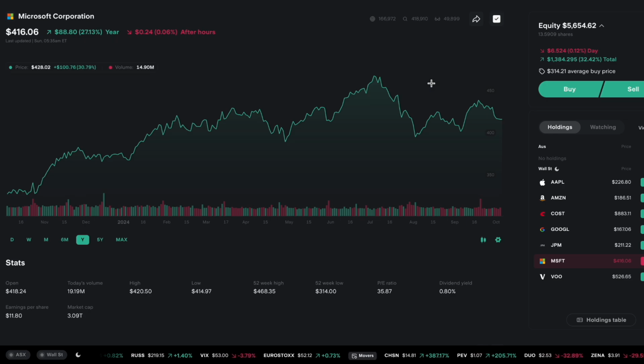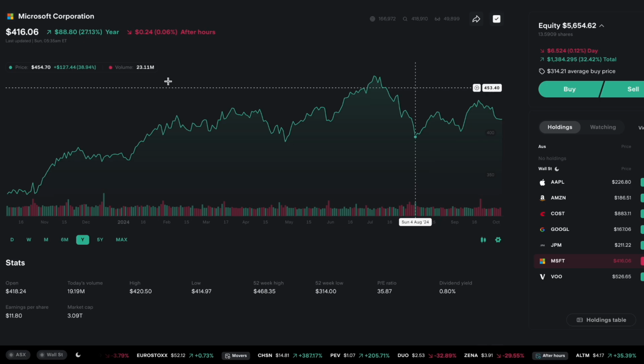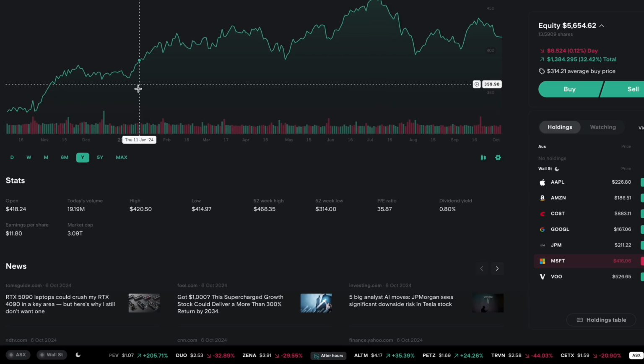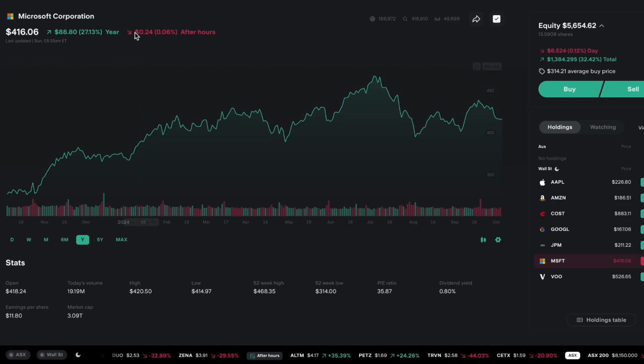The reason why my total returns on this is a bit lower is because of my dollar cost averaging in. Unlike some of my other positions, this is a position I've been growing over this year and last year, even some in 2022, where I've been dollar cost averaging in, which is obviously bringing my average share price higher. It's sitting at around $314 now, so it's about $100 a share cheaper. Overall, it is getting a bit large as an allocation.